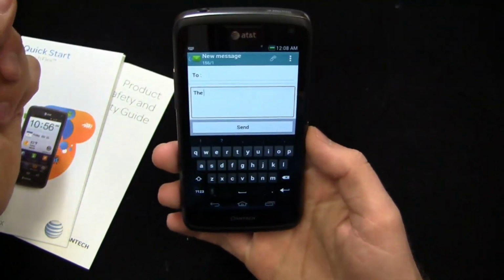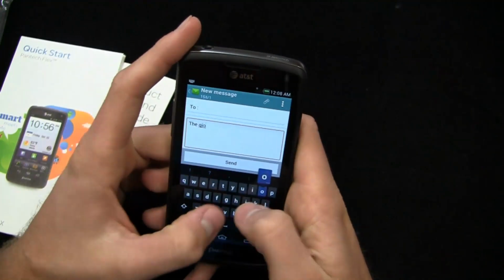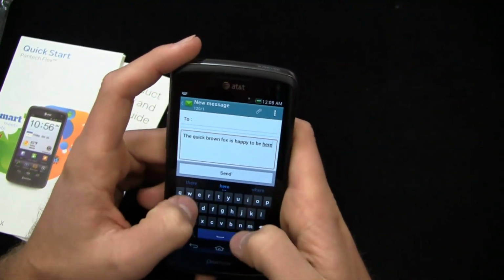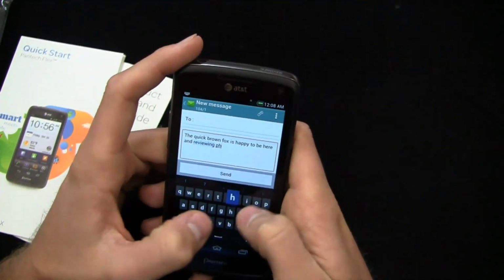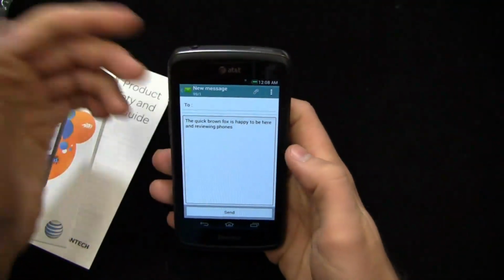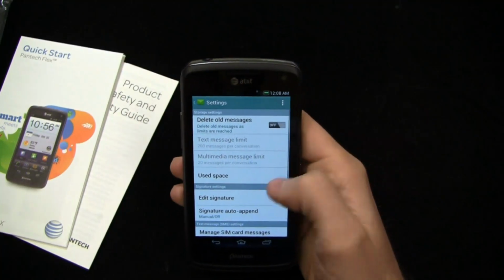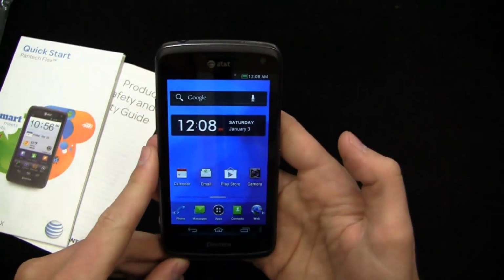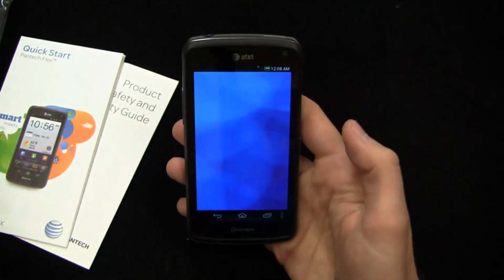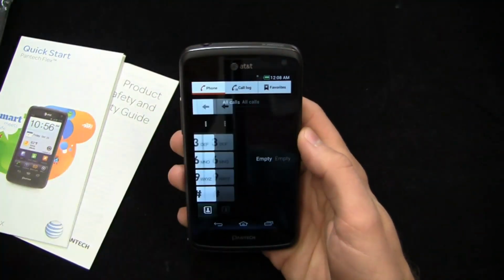And landscape transitions are pretty fast. Also, no slowdowns there. So the quick brown fox is happy to be here and reviewing phones. Quick and easy to type on there, but again, the interface, very much a Pantech interface there. Let's see what we can do in terms of settings. You got your typical message settings here, delete old messages, all that stuff as well. So again, you can see the influence of Android, but for the most part, this is a very heavily skinned version of Android 4.0. So you've got, again, your dial pad here, your call log, your favorites, and more.